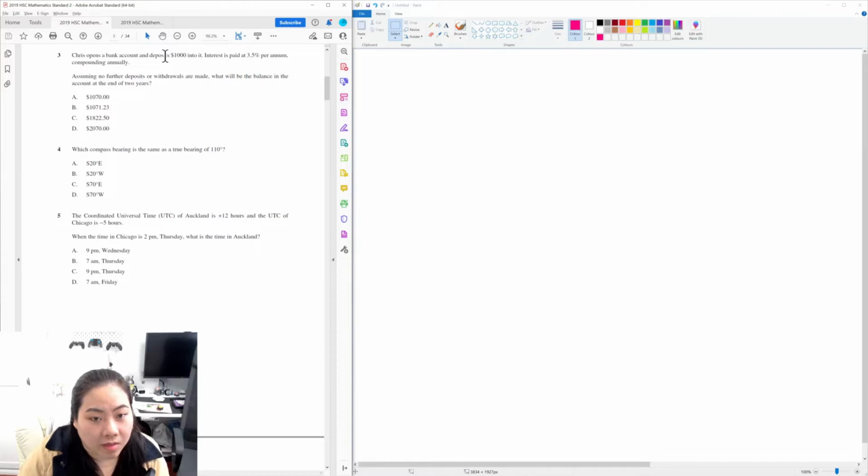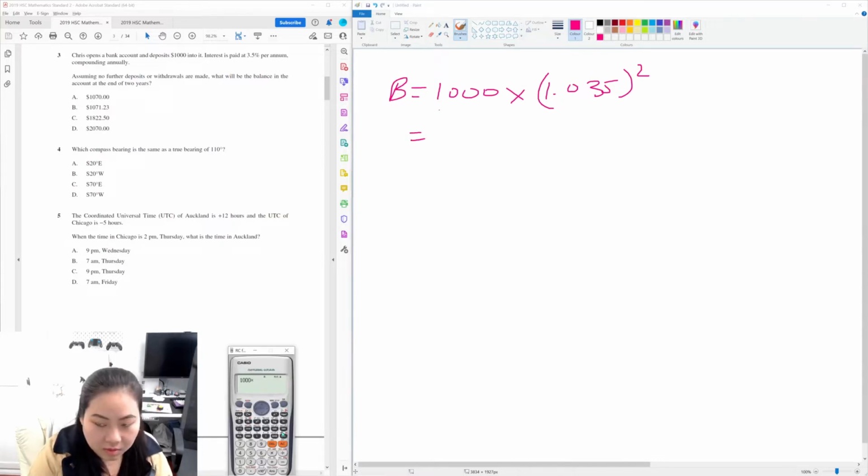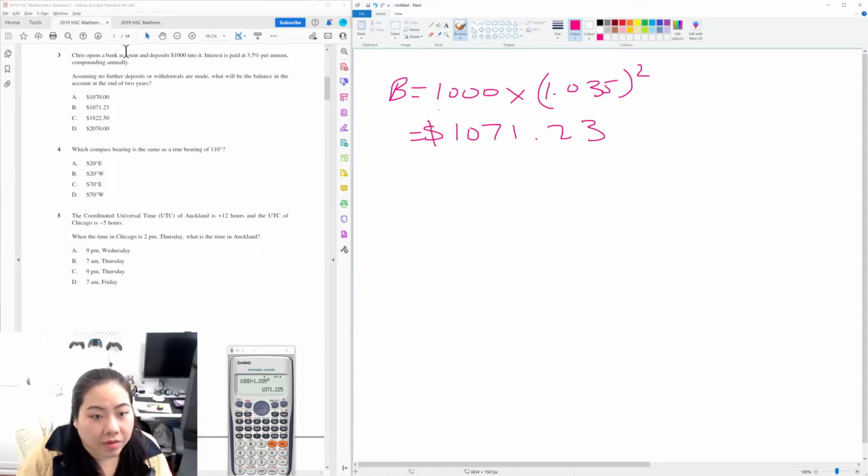Chris opens a bank account and deposits $1,000 into it. Interest is paid at 3.5% per annum, compounding annually. Assuming no further deposits or withdrawals are made, what will be the balance in the account at the end of 2 years? Let's work this out. $1,000 into the account, paid at, what do they want? The balance, 1.035 per annum for 2 years, which will be, this will be balance, I'll call it B. $1,071.23, and that will be B, 3B.